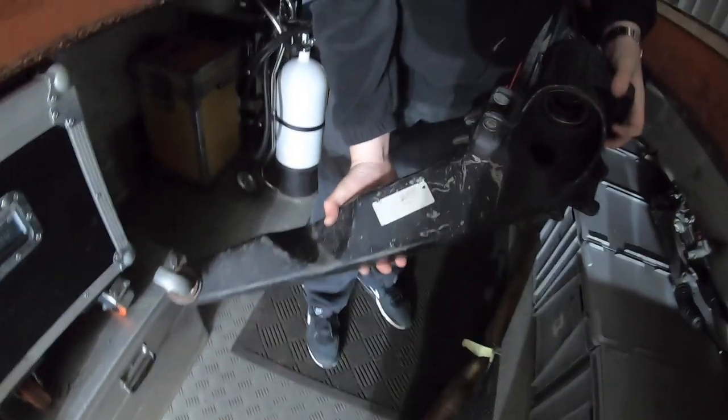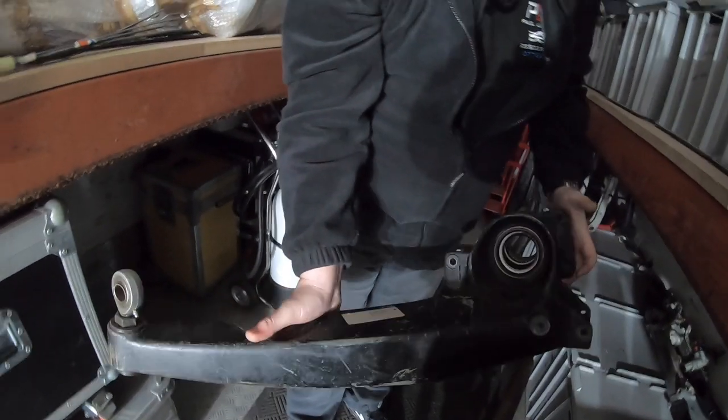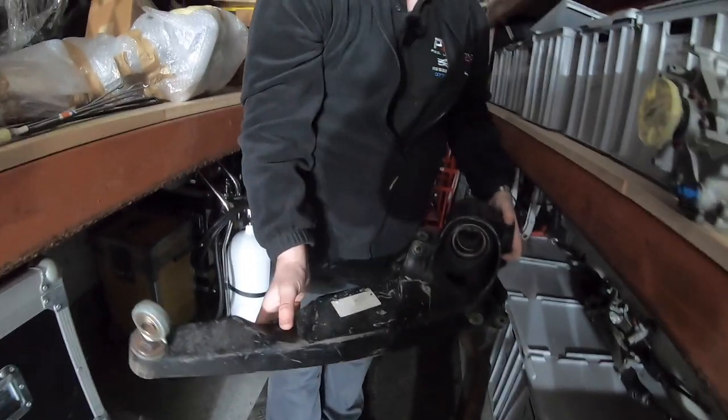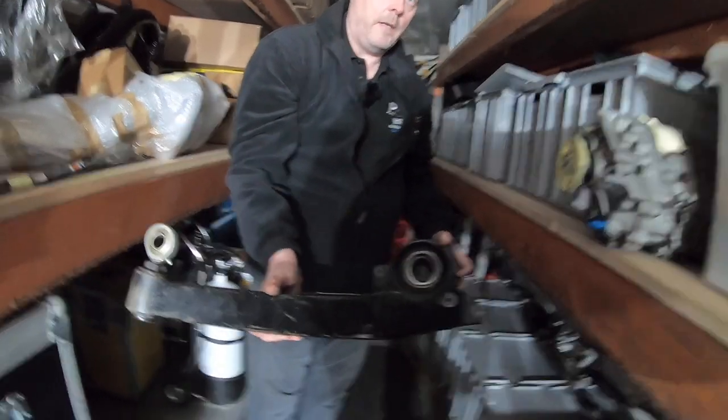But I think, if I remember correctly, there's a magnesium one. Yeah, that's a magnesium one. You can see the colour there, look. Magnesium's like a browny grey colour. Why did they paint them? Any idea? No idea. Because I know you can't paint aluminium. Is that magnesium much lighter than the aluminium? Yeah, can you feel the weight? Oh, yeah. Have a look.